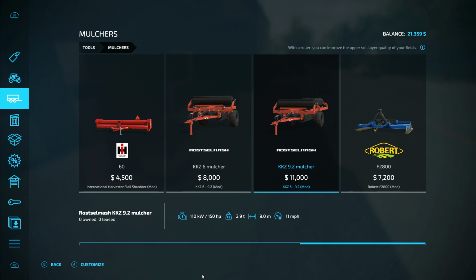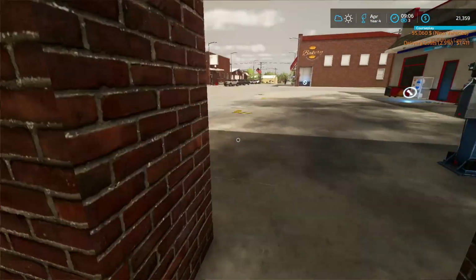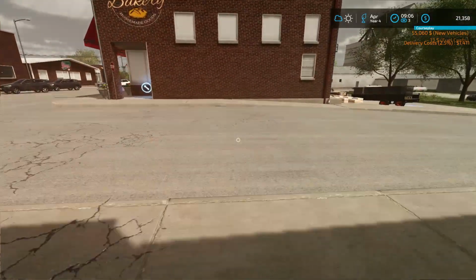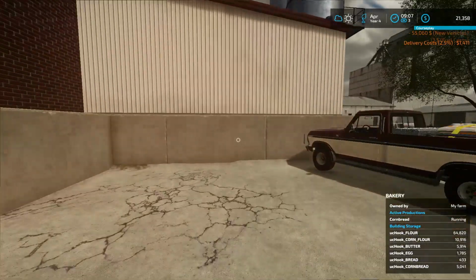Or 11,000 for 9 meters. I think we're just going to go with the... We don't need it now, but we'll probably make this purchase after the end of the year. I might actually end up getting both. We'll see. So, tractor's been delivered. You'll have to stay tuned to check that out later. We're going to finish loading up the cornbread, and we'll be back.